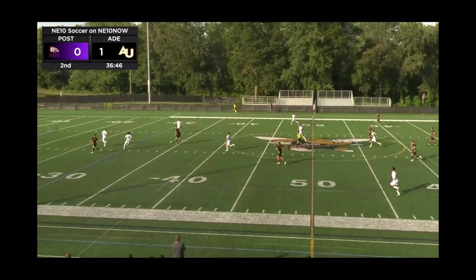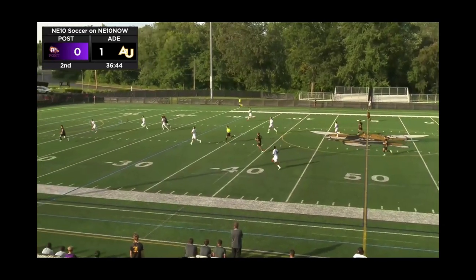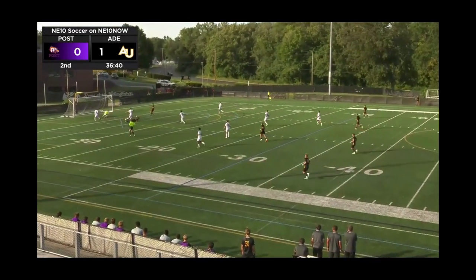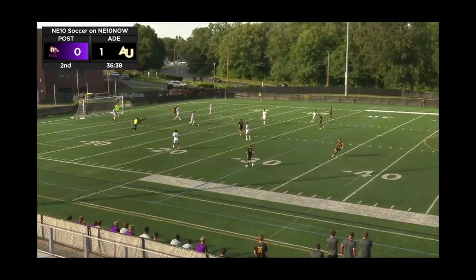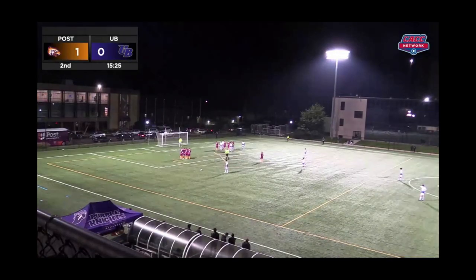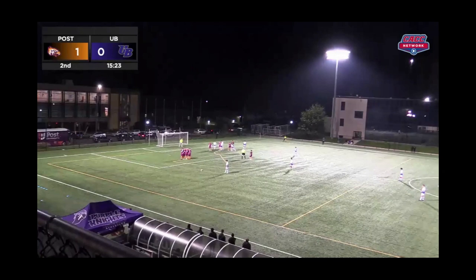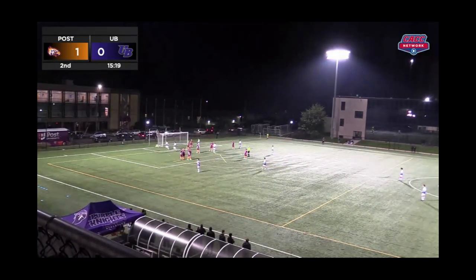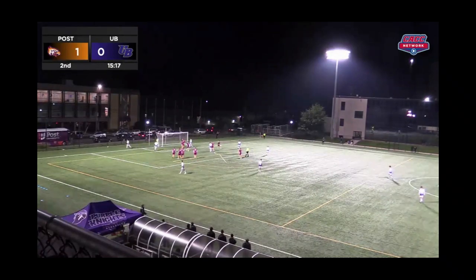Play there from Todaro. He gets it over to Duggan. Duggan with a chance. Save from Jensen. Sosa looking for the corner. Diving save made by Jensen.